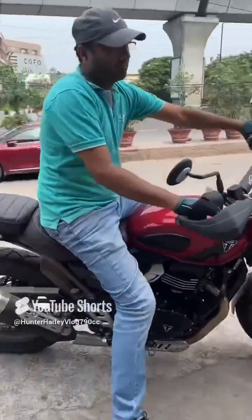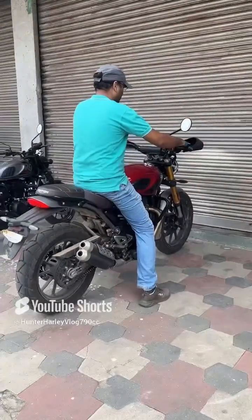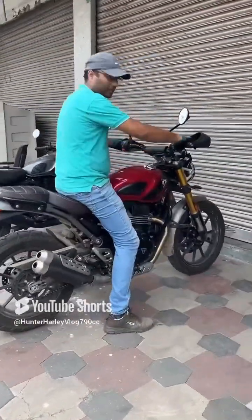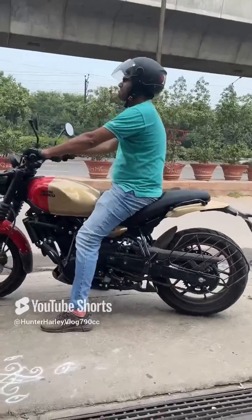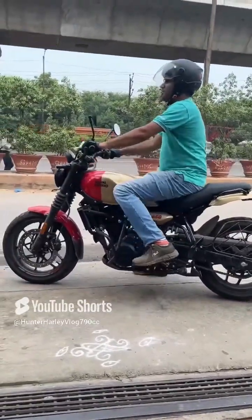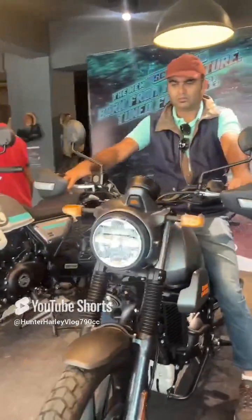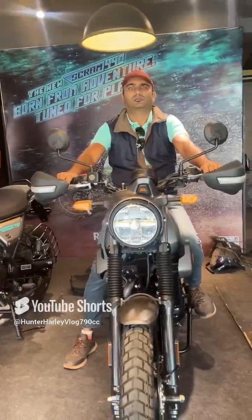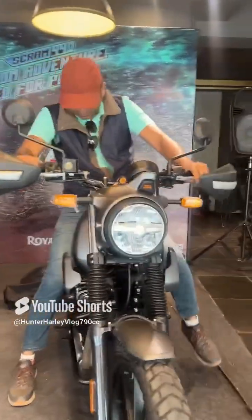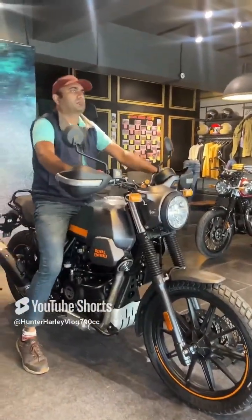Since you get a good bike at this price point, there is no discount or anything on this one. So that is the reason I considered the Scrambler 400 better than the Gorilla. Now when the Scram 440 was launched, I went to the showroom 4 or 5 times, and they did not let me take the test ride because there was some engine issue, and the test ride was not given to people except for the media people.